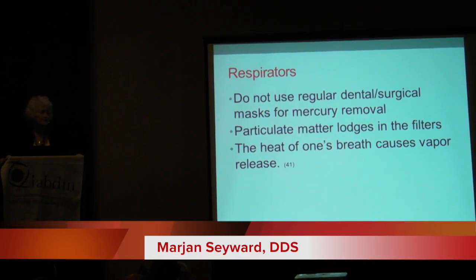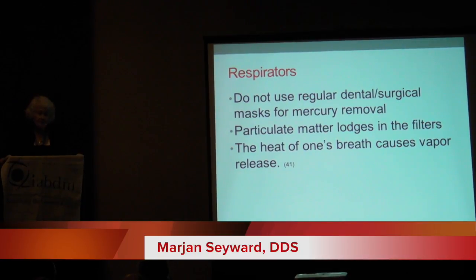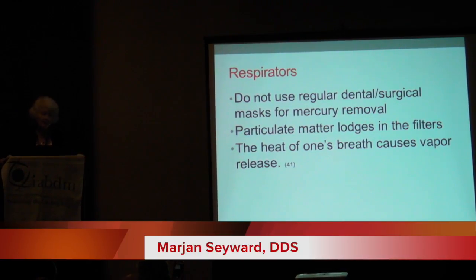Do not use regular masks, please. Your normal face masks will not protect you against mercury. The particulate matter lodges in the filters and the masks, and the vapor release is enhanced by the water, the moisture, and body temperature. That's where mercury vapor is mobilized. It's body temperature.